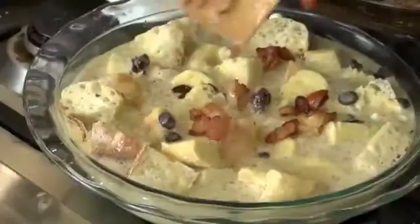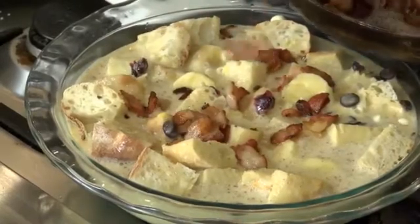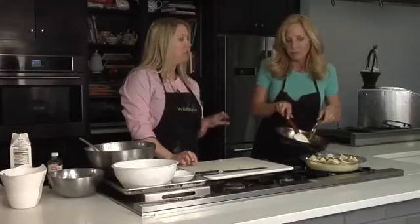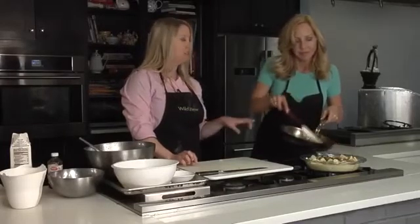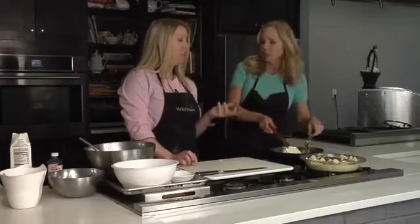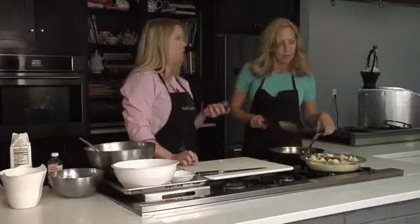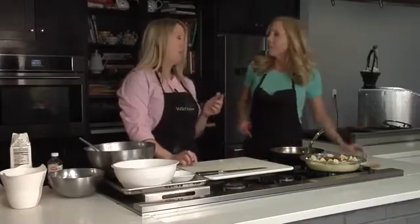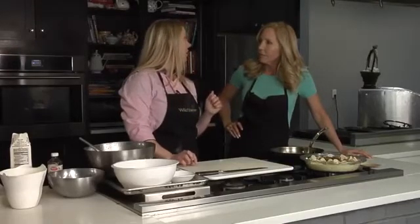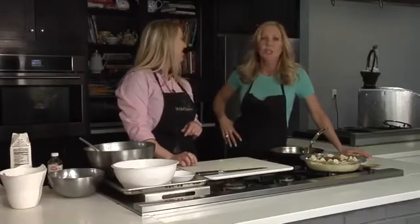And that is about it, my friends. We're going to put that in the oven at about 350 and let that go for about 35 to 45 minutes. You really just want to make sure that the custard is nice and set. And then we'll pull it out, and you can just spoon it out and serve it. Traditionally, it's served with a bourbon sauce. I will include a bourbon sauce recipe that you can drizzle on top. Oh, sounds so good. I can't wait.